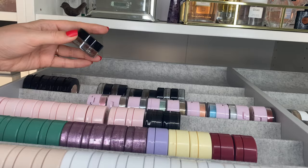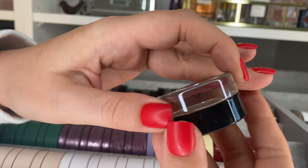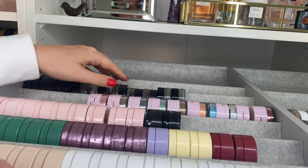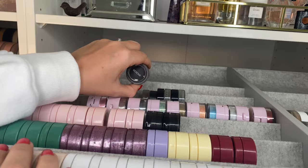Then we have Dip Brow in Chocolate. This is very, very well loved and very old. Probably needs throwing away. We've got soft brown. Gorgeous. Not even opened. Then we've got another soft brown, which is this one. Soft brown is my favourite for my brows, I feel like. Depends if I want a darker brow or a lighter brow. It just depends on the day.